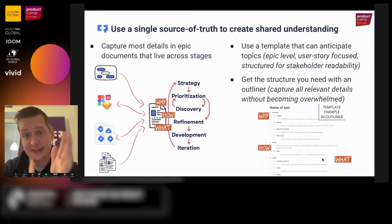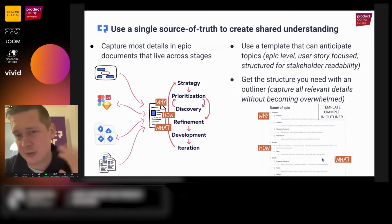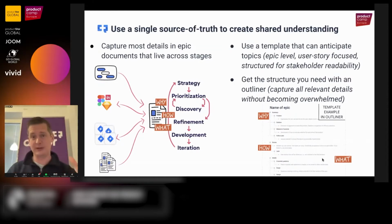And then a trick, at this point, you're probably thinking, oh, these documents could become really big. And that is a common problem for product managers, that they get these documents and they're really big. A trick for you to avoid this problem is to use an outliner. An outliner is basically a type of document writing tool where the document is a tree.